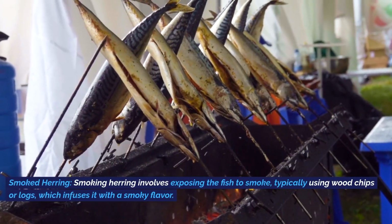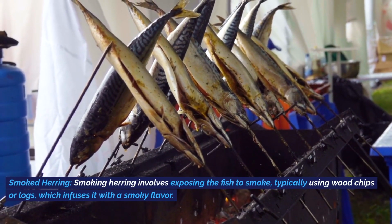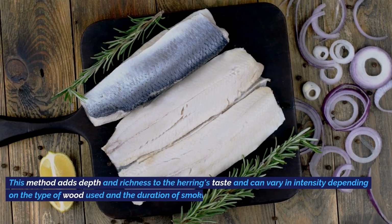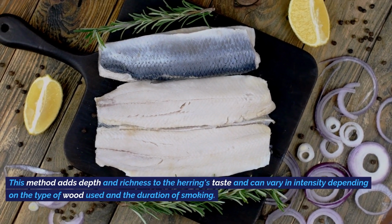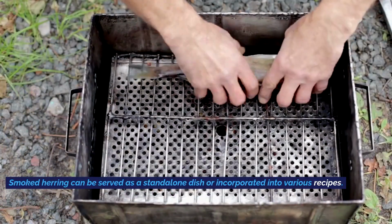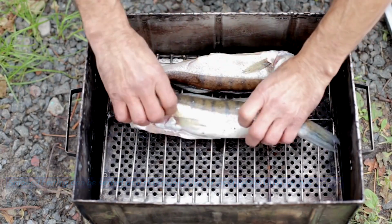Smoked herring. Smoking herring involves exposing the fish to smoke, typically using wood chips or logs, which infuses it with a smoky flavor. This method adds depth and richness to the herring's taste and can vary in intensity depending on the type of wood used and the duration of smoking. Smoked herring can be served as a standalone dish or incorporated into various recipes.